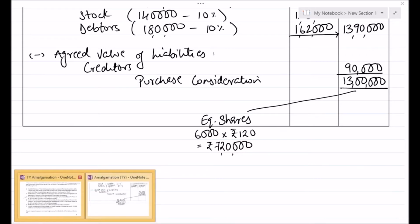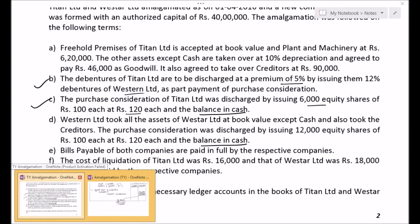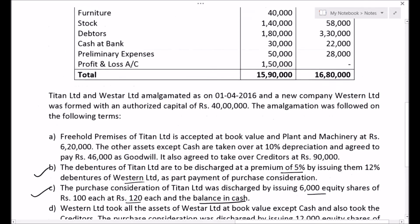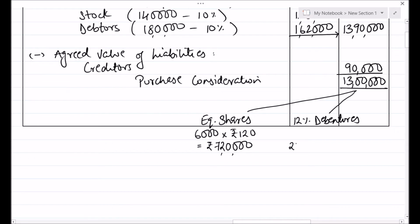Then reading point number B, the debentures of Titan Limited are discharged at a premium of 5% by issuing them 12% debentures of Western Limited as part payment of purchase consideration. So the purchase consideration is also given in 12% debentures, and that is given at a premium of 5%. Right now, the debentures in the balance sheet are worth 2 lakhs. So 2 lakhs plus another 5% premium will be given. Total amount given to debentures is 2,10,000.